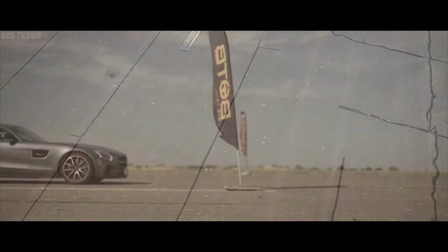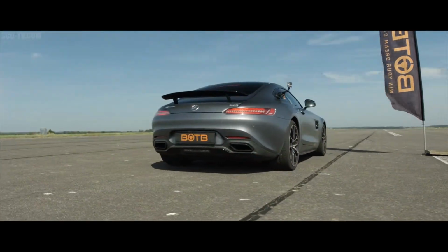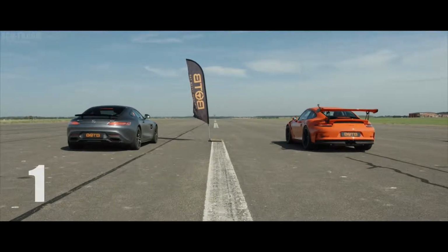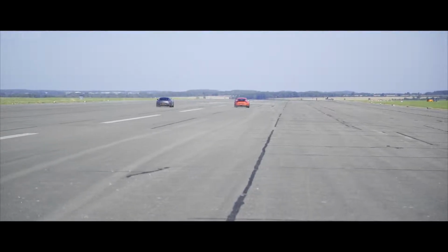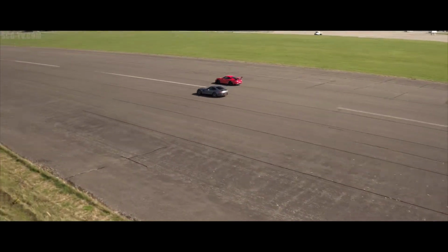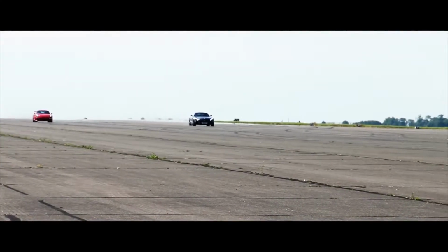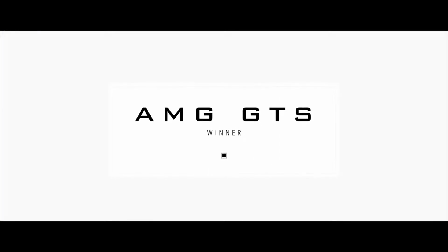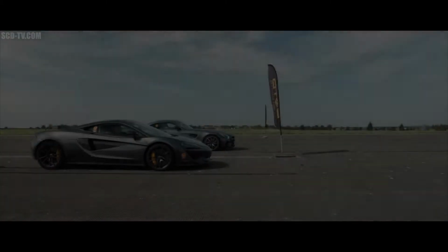Okay, so the AMG GTS came out on top, and it's now time for that to move up and go up against the Porsche GT3 RS. Okay, the AMG GTS has taken it again against the Porsche GT3 RS. That means it moves through to round 3 against the McLaren 570S.